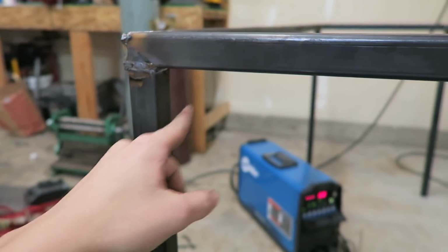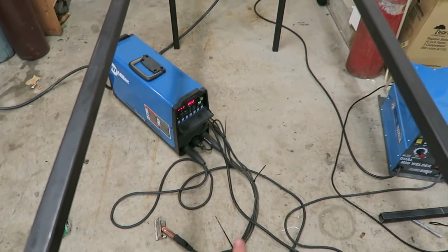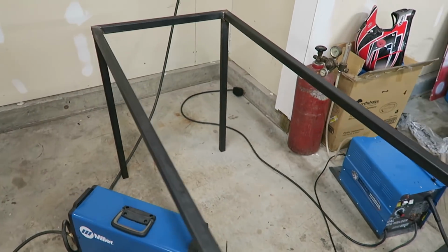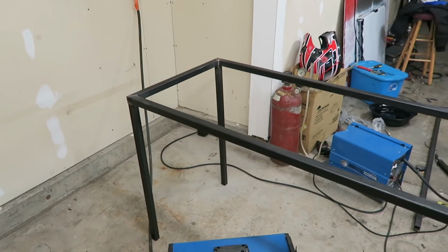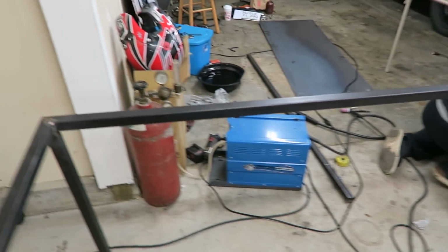Now what we got to do is make the little gussets to go right here, just for a little added strength, and then we'll run the piece through the middle and put the top on, and it'll be good to go. So I'm not gonna film any more of that because you guys should get the idea by now. I'll just start filming again once it's done.